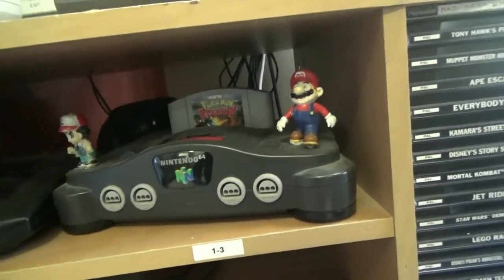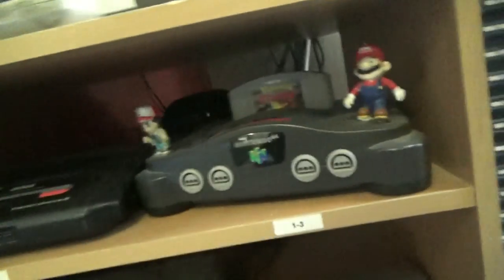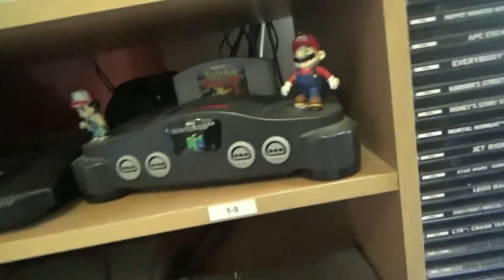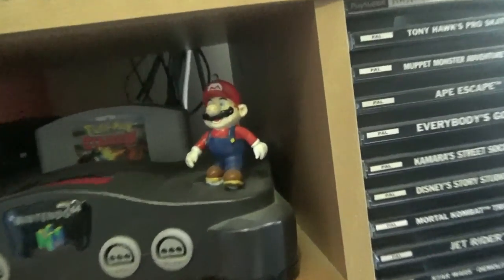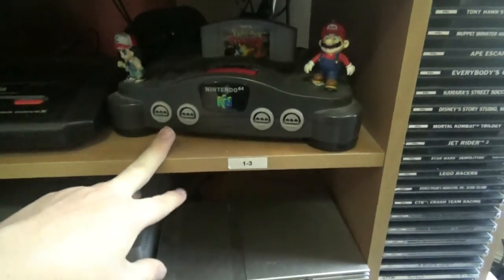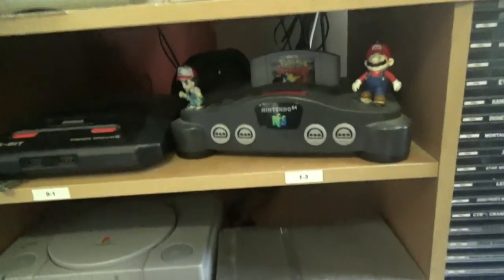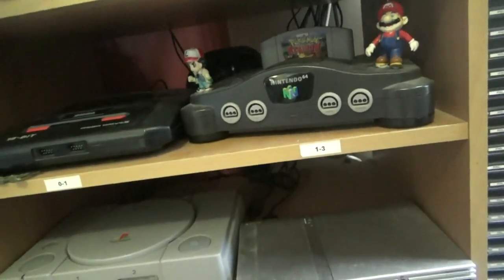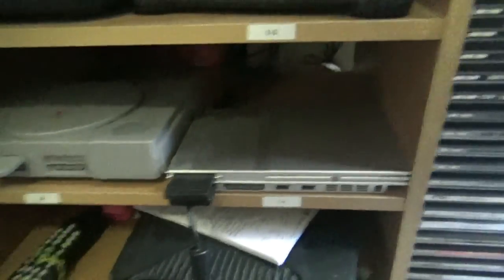Pokemon Stadium's in the N64 with Mario and Ash figures glued to it that I found. That Mario figure's probably actually worth something. I used to have a Banjo-Kazooie figure which stood here and had his hand over the cable. But then I discovered that Banjo-Kazooie figure was worth $90, so I sold him, because I've never played Banjo-Kazooie, I have no real connection to him, he was just cool.